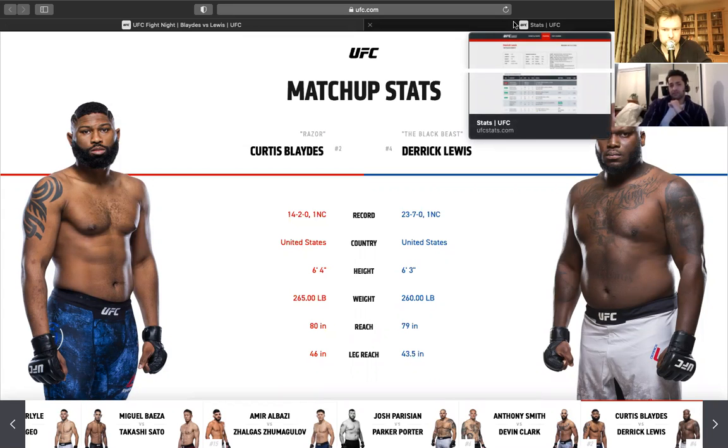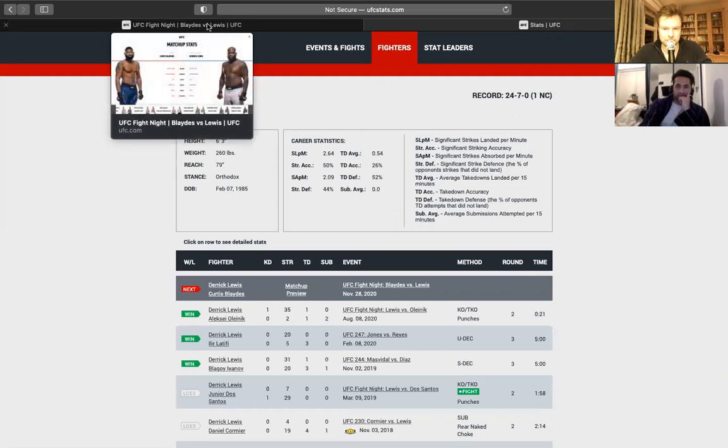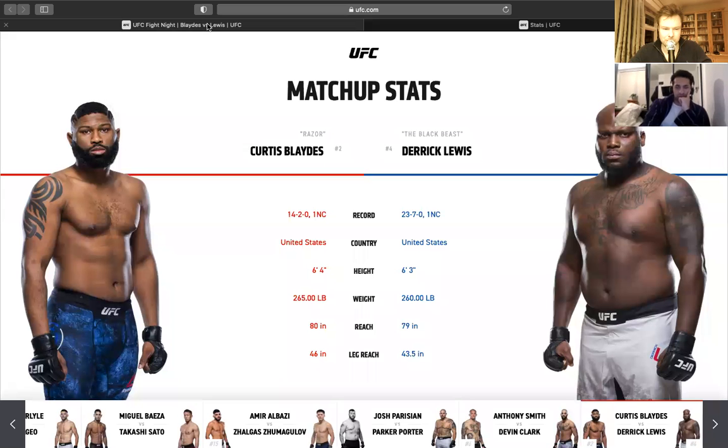What are you thinking? Is this a come fight for you? This is definitely a safe come fight. I don't like 100% putting heavyweight fights in the safe come, but I think this one is pretty safe. I mean, 90% of the time, Blaydes wins. Blaydes should win this. He's far more skilled.